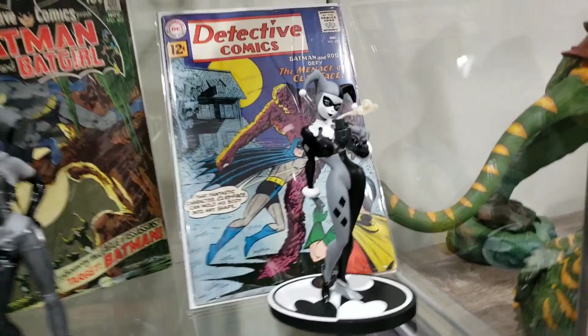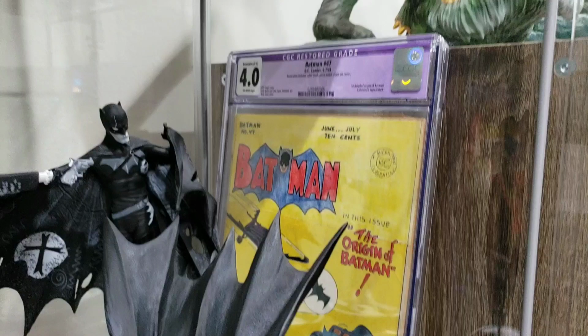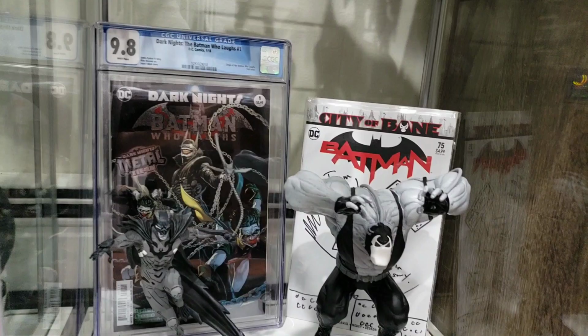Coming down some more, a few more. This is actually the Jock Batman Black and White right here. And tucked over here in the corner, Batman 47. A highly restored Batman 47, which is the first detailed origin of Batman. Let's come down here to the bottom. That's the origin of the Batman Who Laughs. I just like the cover.